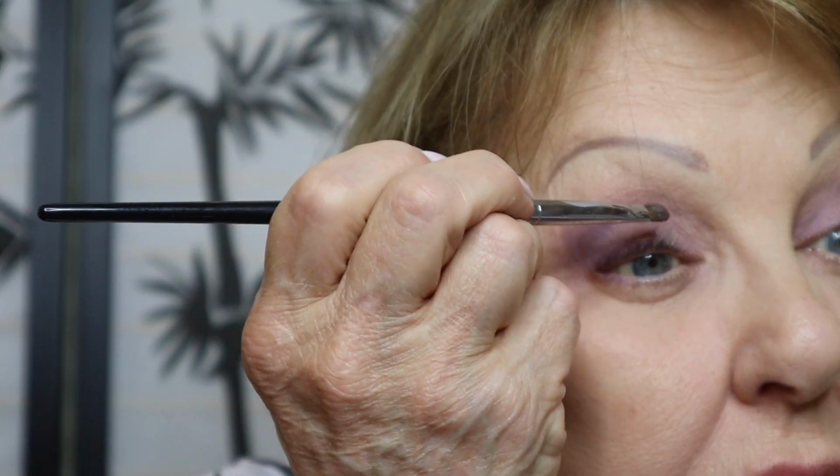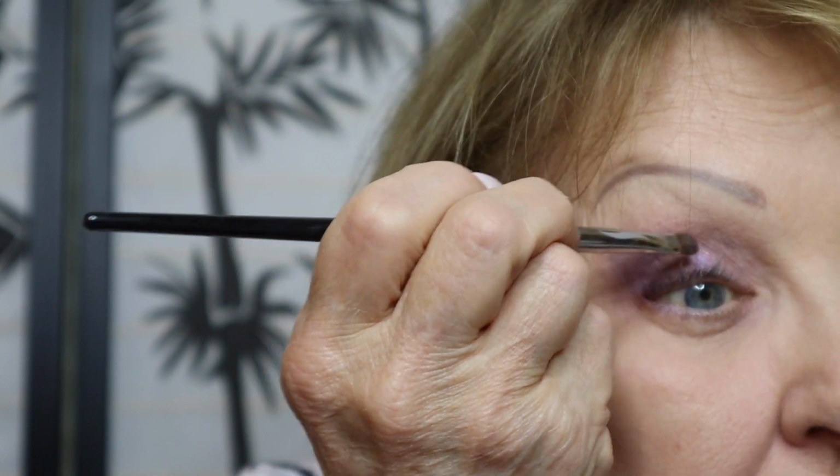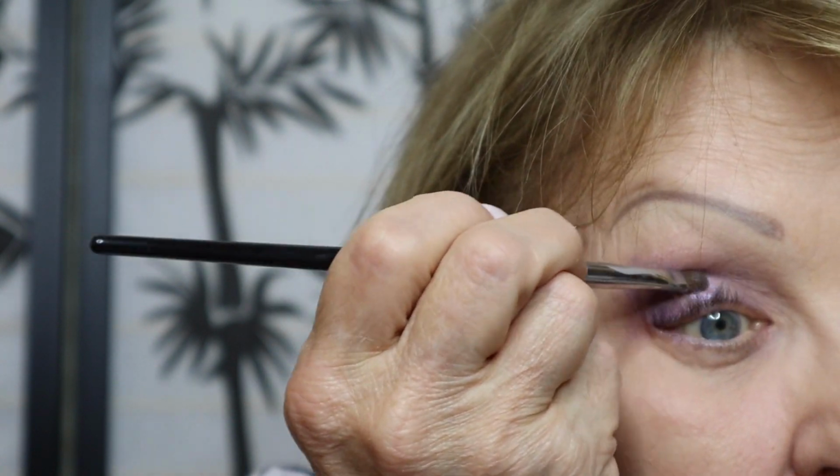Now I am going to use one of my Kaja colors, and I believe this one's purple. Might be pinky, might be purple, let's see. Ooh, it's a pretty purple. And I'm just going to put that in the middle. And you have to use a synthetic brush with these because it has to be something that's harder, otherwise you're going to ruin your natural brushes. Let's go in the middle.